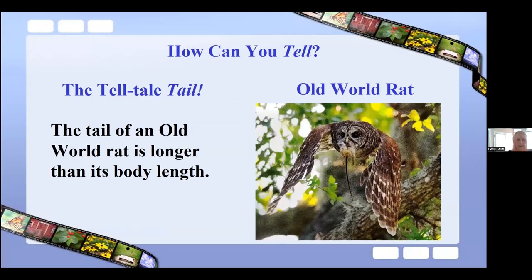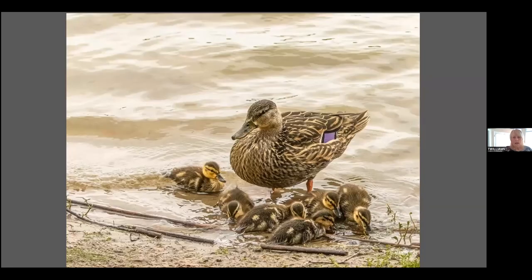Old world rats. Well, gee, be sure you measure the tail and compare that to the length of the body. If it's longer, then it's an old world rat, and you would not want to enter that non-native rat into the contest. Native mallards, yes. In Florida, we sometimes do get native mallards, but they are occasionally migrating through in the winter, hence they would not be breeding here. So if your image has mallard chicks, then you know that that is a feral mallard. They do not breed here. They are not native to Florida.